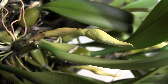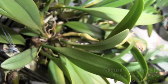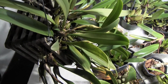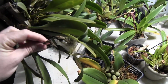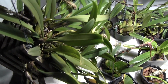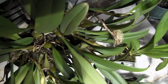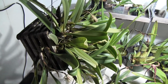Now these buds belong to the fascinating and mysterious Bulbophyllum Medusae, Medusa's Bulbophyllum, and it has got quite a few. I haven't even bothered to count. It's got at least 20 spikes on it this year. They've bloomed at kind of different times. You can see these have already come and gone, but we're still going to have a nice show here in a couple weeks when all of these start to open up. They really are just kind of coming out every direction. So really looking forward to seeing that one in bloom.